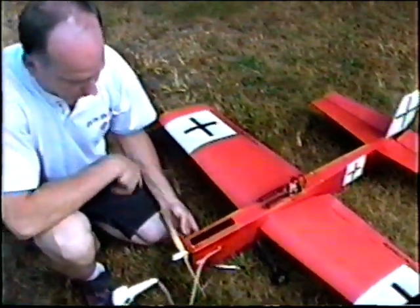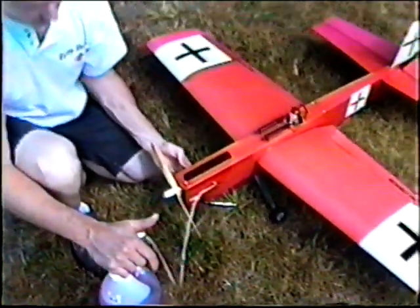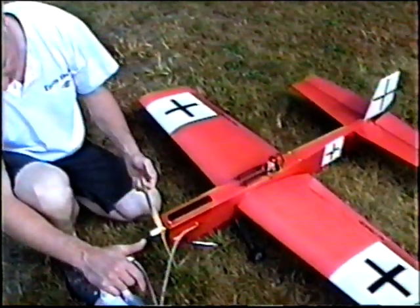Try it on there. Well, I'm going to try this one today. And it holds it back nice when the wind is blowing. It was holding it back good. And we're not winning. I don't think we're going to get any wind today. These props.